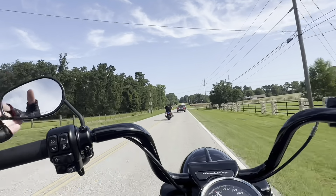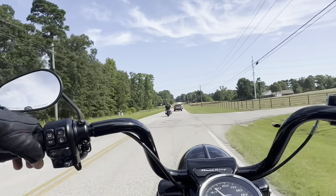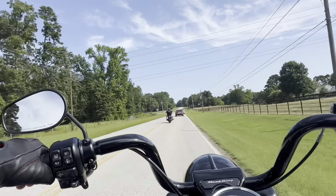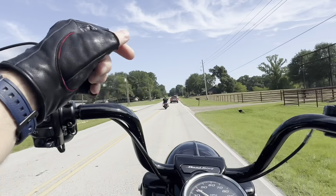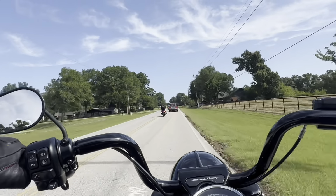The mirrors are a little small for this bike. If I own this bike, I would put bigger mirrors on this. Almost no vibration in the mirrors though. And nimbleness, that's surprising. This Road King is more nimble than that Street Bob.